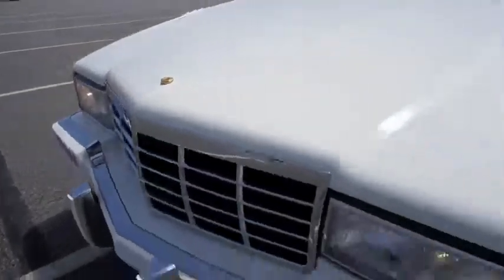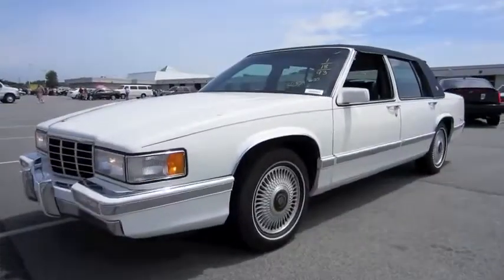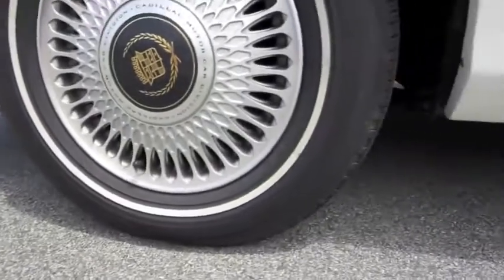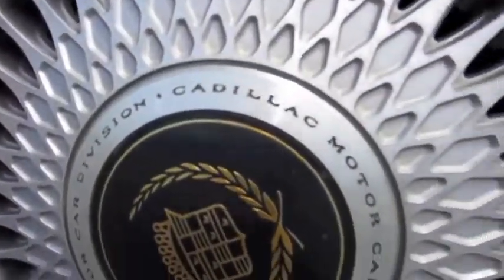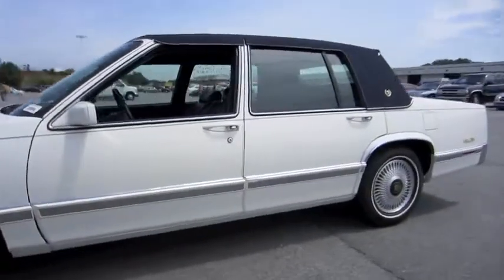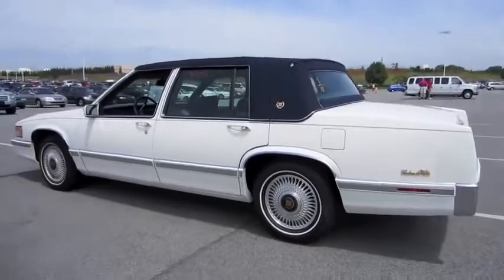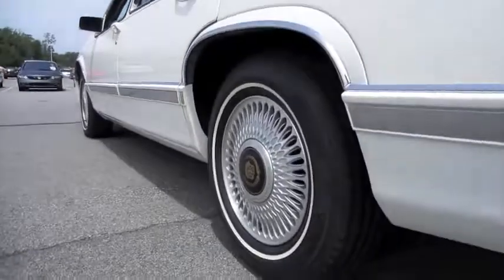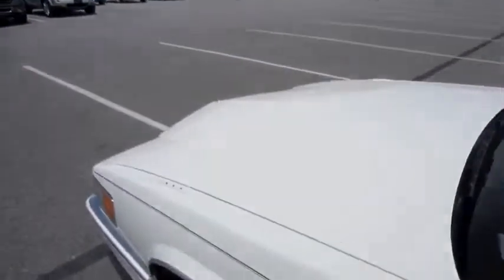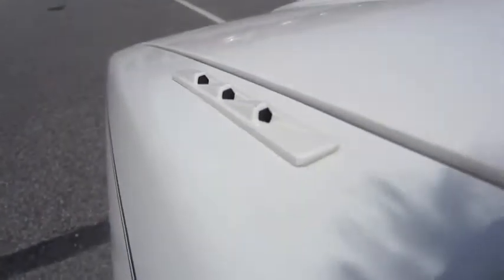Sharp angular styling. Bumper guards. Standard spoke wheels on white wall tires. Blue cloth top. These, like the Cadillac Fleetwood, are little LED indicators letting you know when you have turn signals, hazards, or headlights on. There's a set on each side of the vehicle.